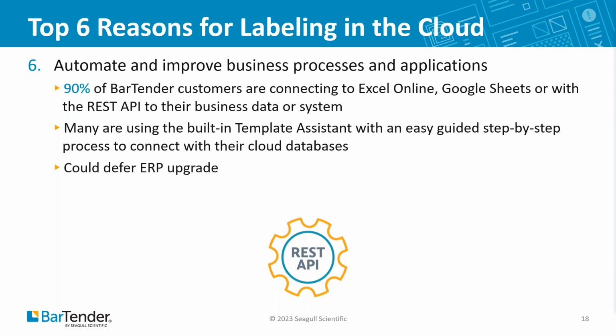So let me now introduce one of our experienced sales engineers, Roberto Prasada, who will give you a short demo of BarTender Cloud.